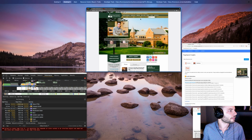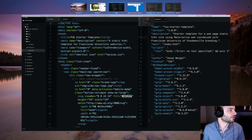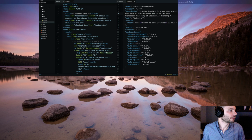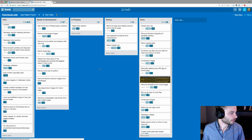I'm going to be using, let's see, where am I? I ought to bring this over so it's closer to where we're at. There we go. I want to show you my Trello board as well. I do have a Trello board that I already made a few months ago, with a lot of things that I thought could be done to help with load time. We're going to go through some of these. We don't have to come up with everything on our own right now.